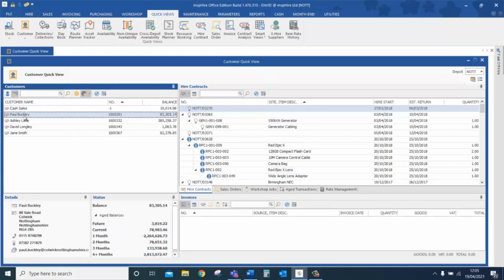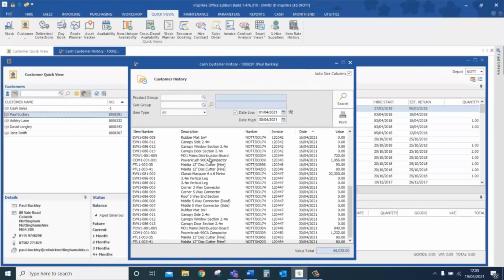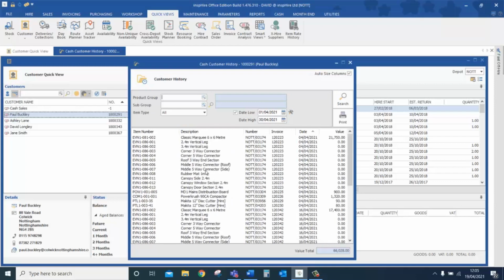So if I was just to go into Paul Buckley here, I can right click. Straight away I've got a full history. I can manage these cash non-account customers within inspHire directly, because you wouldn't do that within the accounts package. So I can view a full history of everything that this person has purchased. I can split that by type of items. I can work on date ranges as well. So I can show everything that this person has hired or purchased from me within a certain time frame. I could print that off if I wanted to, if they're wanting a full list of everything that they've had.